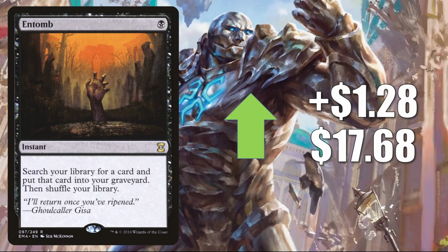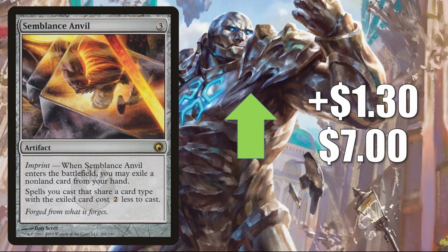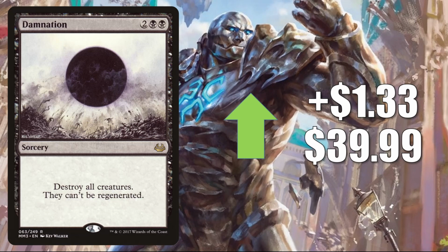Entomb from Eternal Masters up $1.28 to $17.68. This sees a lot of Commander play. You'll find this in Muldrotha, the Gravetide and more there. Also sees Legacy play in Reanimator and other decks in that format too. Semblance Anvil up $1.30 to $7. Many times in Joyra, Weatherlight Captain builds, and more.